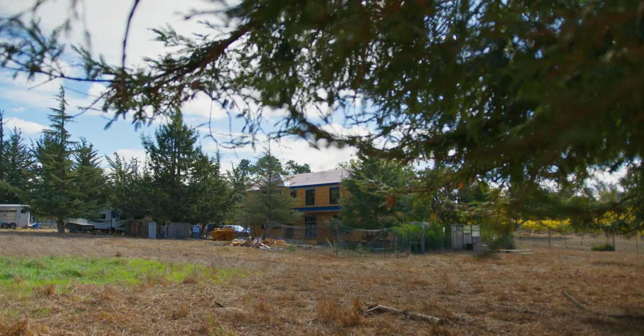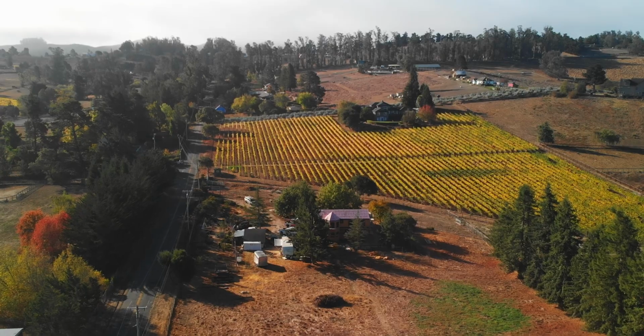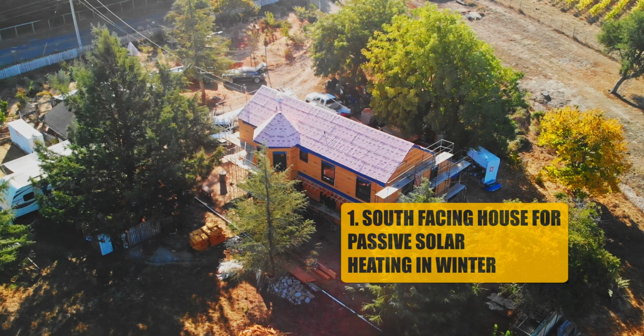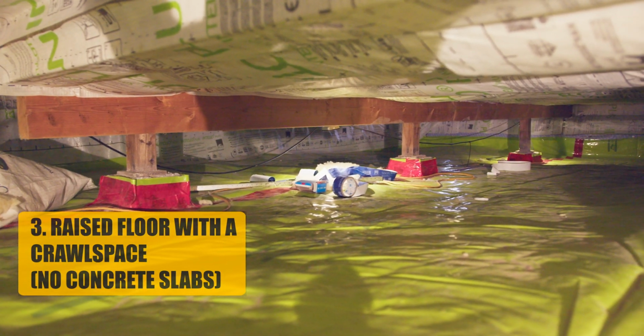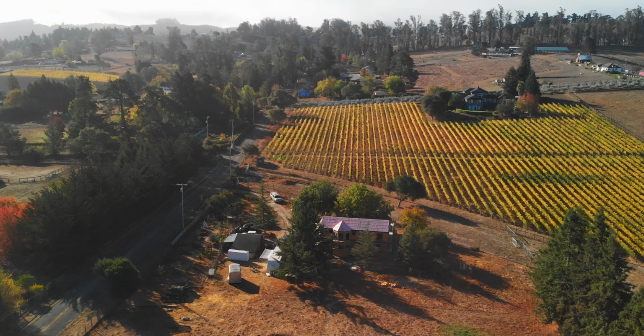We were looking for certain characteristics in a house, and as we looked around, we were searching for a home that, for one thing, was south-facing. This house is 2 degrees off of south. We figured that's good enough, but it has a wide roof plane that's perfect for photovoltaic panels. It has a crawl space. That gives us access to the plumbing. And that was important. If we worked with a house that had a slab foundation, we wouldn't have been able to reconfigure the plumbing for gray water. So that was another consideration.